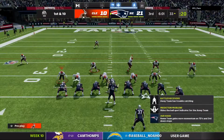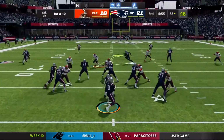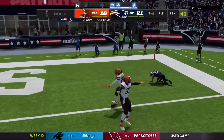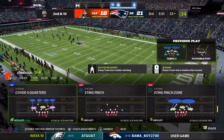So a first and 10 upcoming from Browns territory now, down at the 33. Off the play fake, Jones. He's going to look downfield for Henry. And this nearly an interception, but it's incomplete. Well, a turnover really would have helped him there, but not to be.